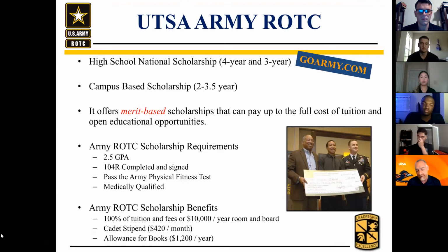We like to give everybody a scholarship, but about 60 to 70% of students or cadets get scholarships. So there's always that 30 to 40% that's left out. But we do everything we can to try to get you a scholarship. But a lot of it is dependent on your GPA, your physical fitness scores, and you being a part of the community at University of Texas San Antonio.